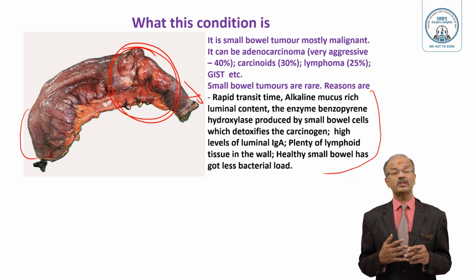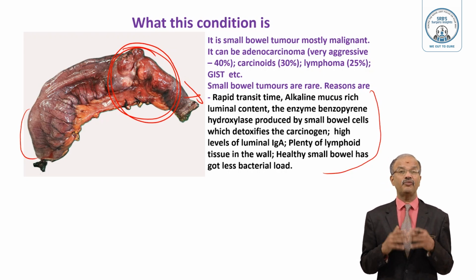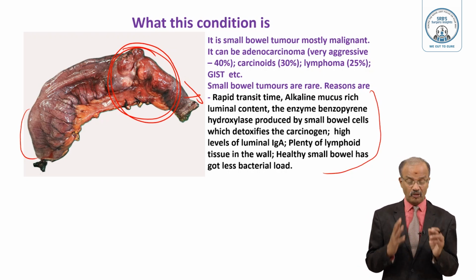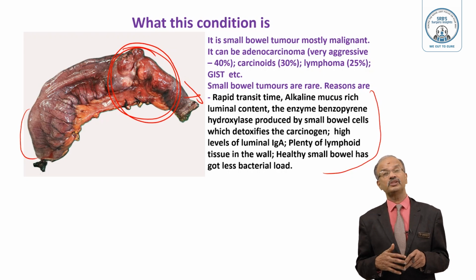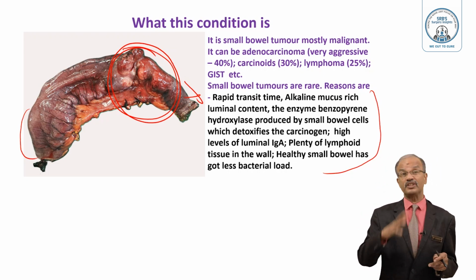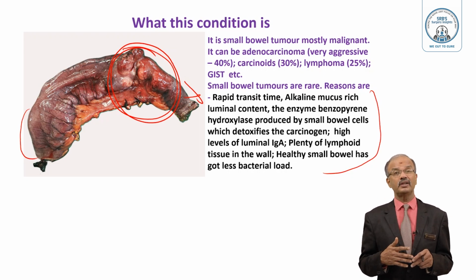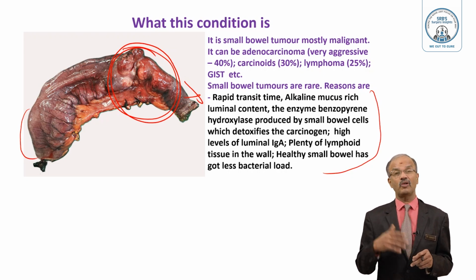So there is a problem with small bowel tumors. They are rare, but when malignant, they are very, very aggressive, especially adenocarcinoma. Remember this point: compared to colonic adenocarcinoma, which has a very good prognosis and can be cured, it is not so in the small bowel. But GIST is different. GIST has a very good prognosis. You have imatinib and related drugs, which will definitely give a very good prognosis and prolong life.